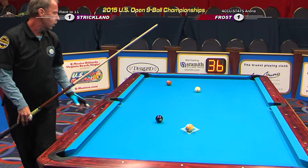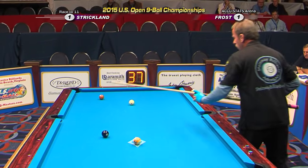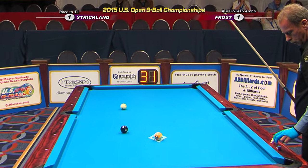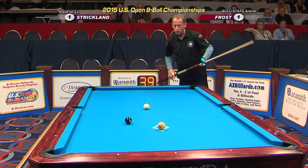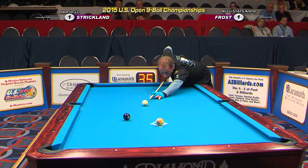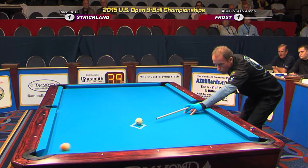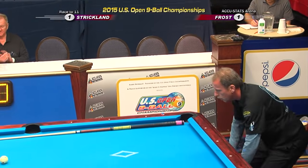Nicely executed so far. Look at this. It's like an exhibition in angle and speed. Yeah, the first shot was really the big one. Yes, sir. How about this one, Mark? Yeah, 2 stop shots. That's a well-designed pattern when you have 2 stop shots at the end of the rack. He was able to slide it over. He had a little more angle than we thought, but a very routine 9 ball for the first break and run out of the match by Earl Strickland. He leads the match 2-1.